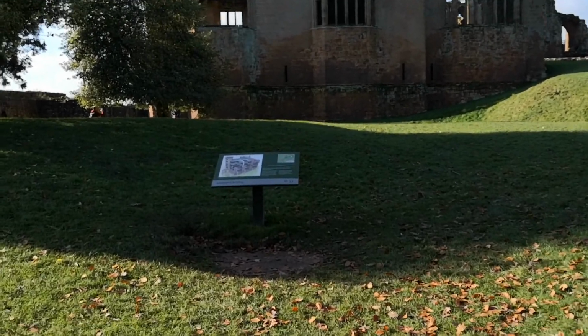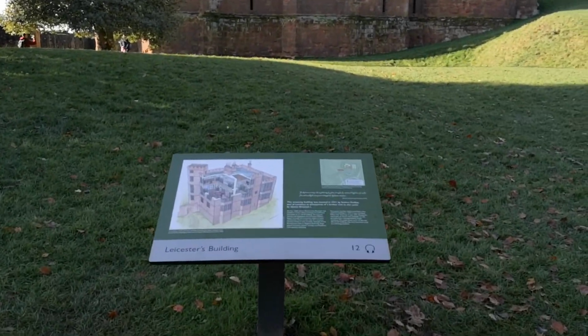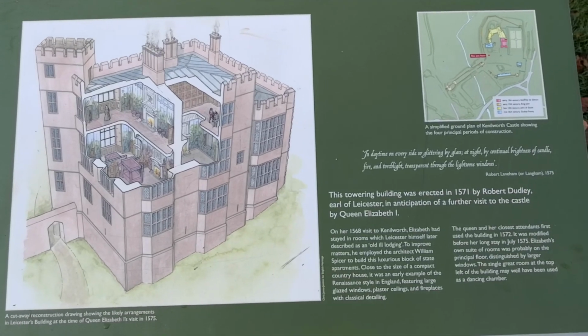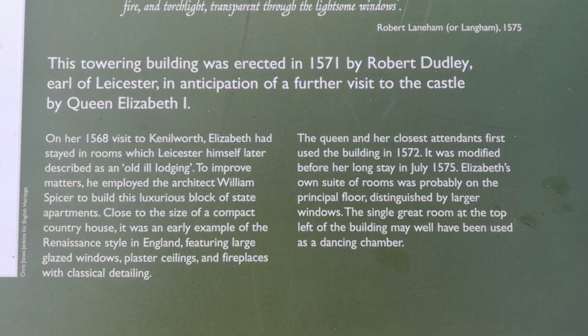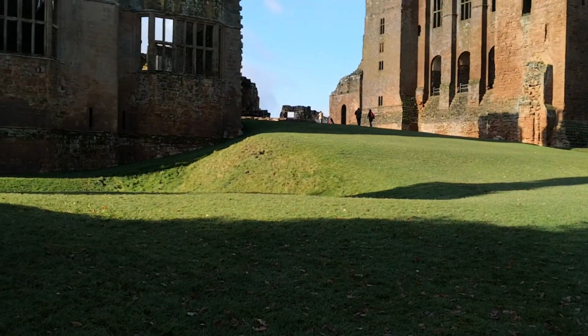And we'll have a quick look at the board. Lord Leicester had the Queen come and visit him here. Now, if you want to read it, you'll have to stop the video. There's the date, 1571. Well, that'll do. So here we go.